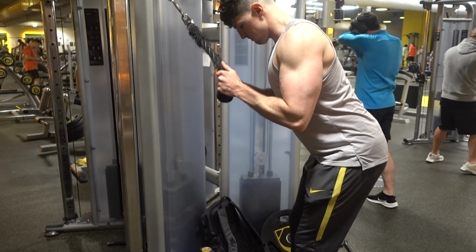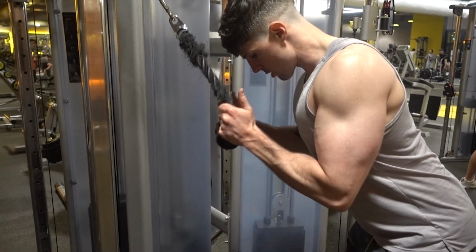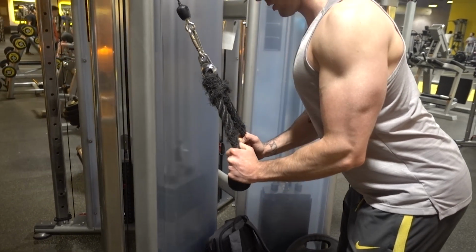Next up we have recovery. This is an important one that many guys always forget about. They think they can go to the gym and just keep training and they will grow. Unlucky mate, you actually don't grow in the gym. Where you do all your growing is actually when you are resting. So recovery is super important.